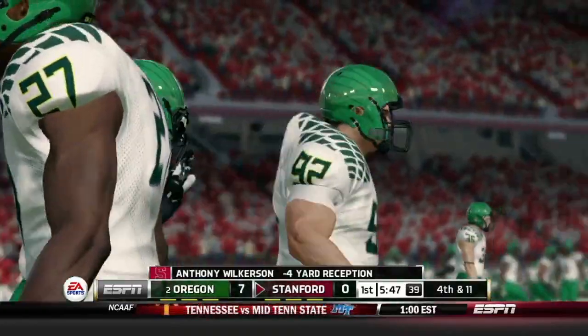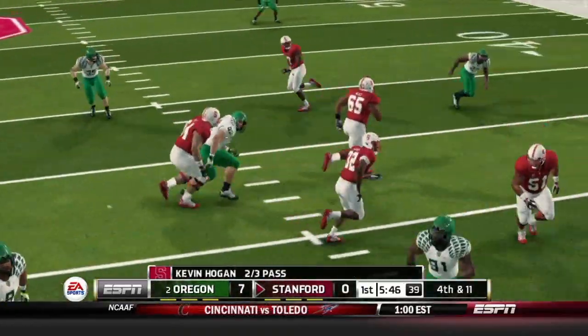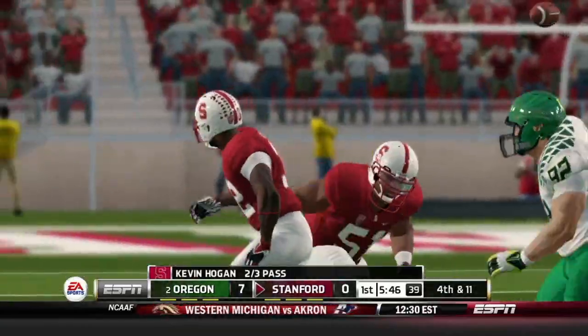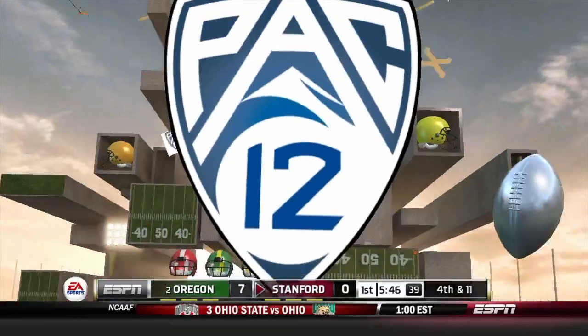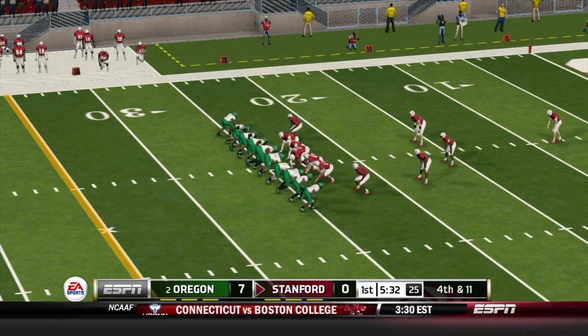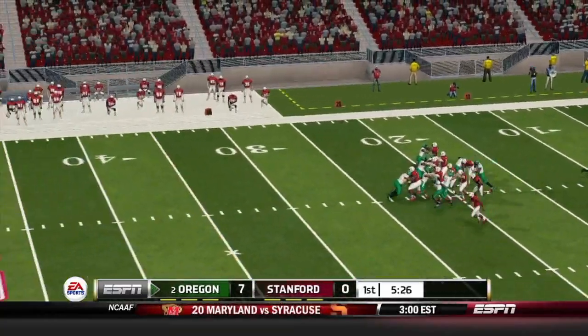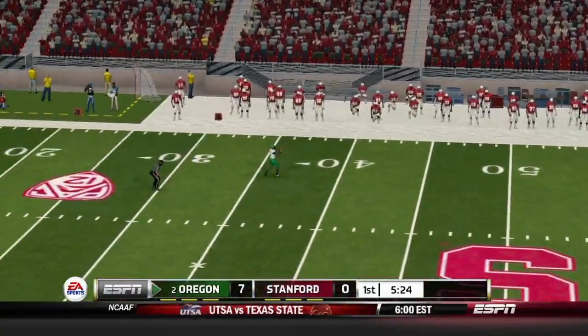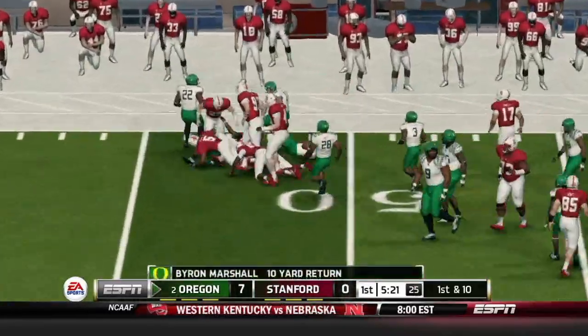I'd say that went about as well as the defense hoped it would. On the play, fourth down. The punt upcoming, and they're going to come after this one. Oh, he got nailed on that one.